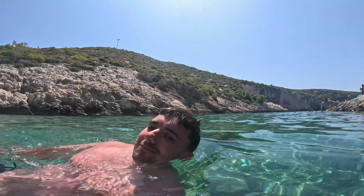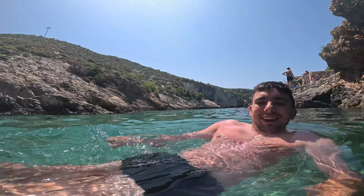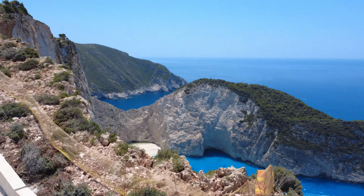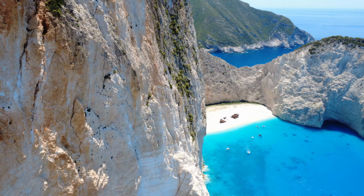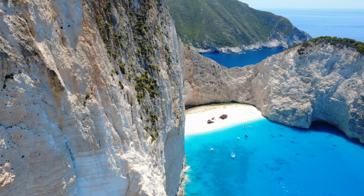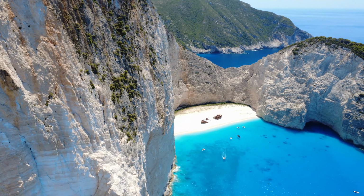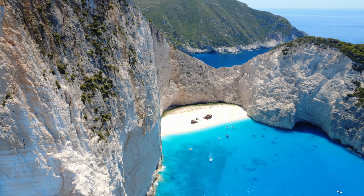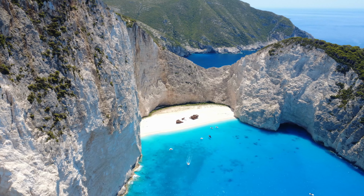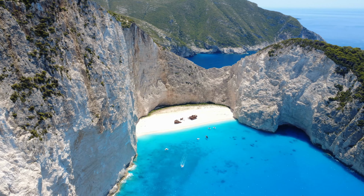We spent a couple of hours at Port Limnionas. It was probably our favourite bit so far. We then drove to the Shipwreck Beach, which was a 40-minute drive away. You can't actually go down to the beach because they stopped people going down there due to the cliffs falling. But they've built a new path, so you can walk along and see the beach from the top of the cliff.